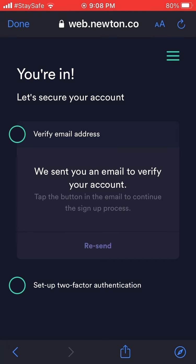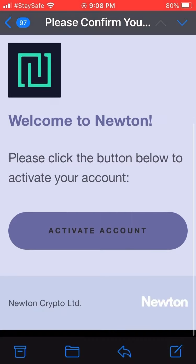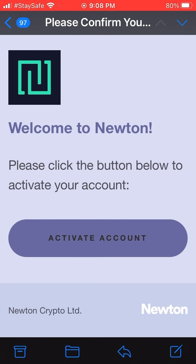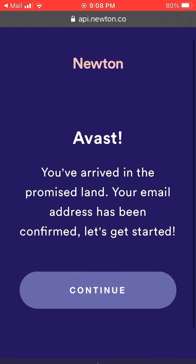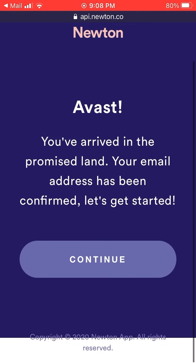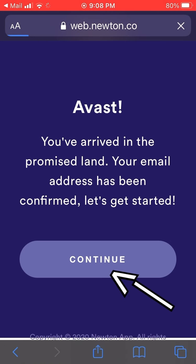So first off, you set up your email. There's a resend button if you need it, but you should have an email that looks like this in your email inbox. In there, you're going to click Activate Account, and then that's going to redirect you and say, Newton, you're in the promised land. Your email has been confirmed. Let's get started. So that's great. You can hit that big button that says Continue there on that website.